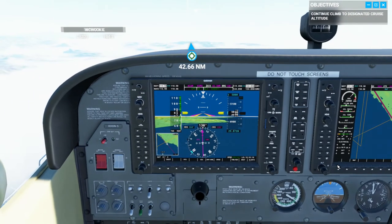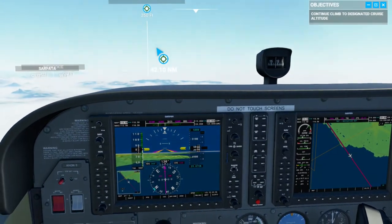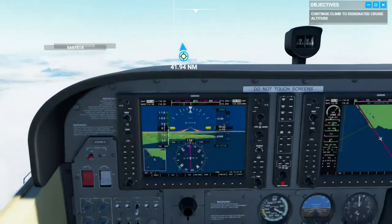Plane has two G1000s. What I don't know is how to swap the displays between them, or if that's even possible. You would assume it is, but I need to fiddle around more with the controls, see if I can find menus that give you access to that kind of stuff. It really depends on how accurately they've recreated these, or how dummied up the stuff is. Maybe they're fixed being these two different displays.